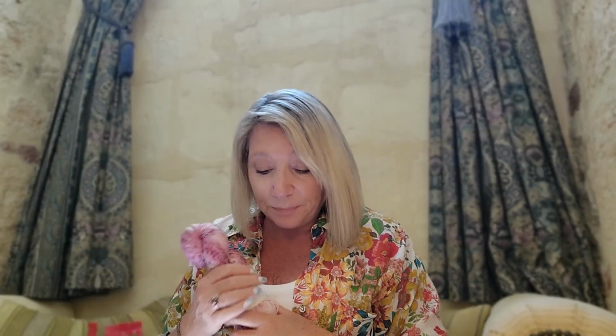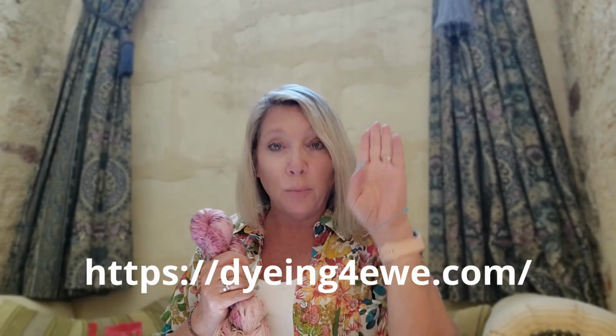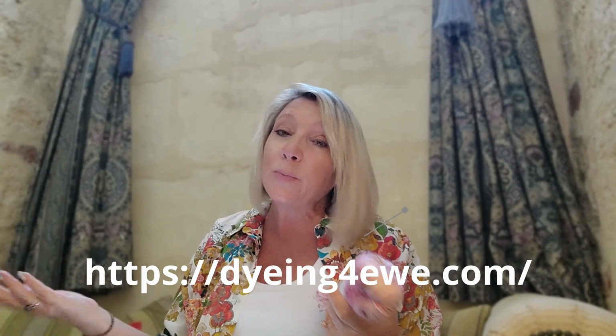She also uses rainwater from the tanks and no single-use plastic in her dyeing, to make sure there's minimal environmental impact, which I really appreciate as well. And all the labels, the paper and the packaging are made from recycled products. So about as local as you can get, and really sustainable, environmentally friendly, with a very low carbon footprint. The brand is called Dying For You, D-Y-E-I-N-G, the number 4, E-W-E. She has a Facebook page and a website, so of course I'm going to include all of this below.